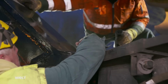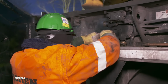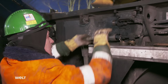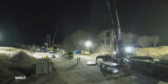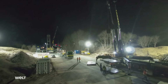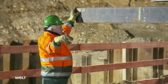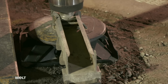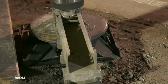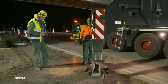Once the workers have securely attached the outriggers to the crane with a bolt, they connect the hydraulic and electrical systems. To make sure the crane remains stable when lifting the heavy loads, pads are placed under the outriggers. To save on transport weight, they aren't made from solid steel, but hollow inside with reinforcing partition walls. As such, they each weigh just 2 tons.